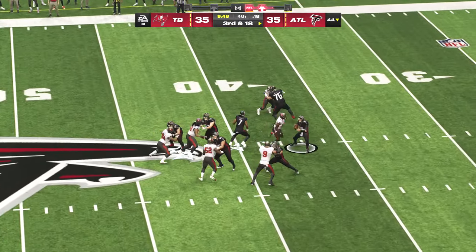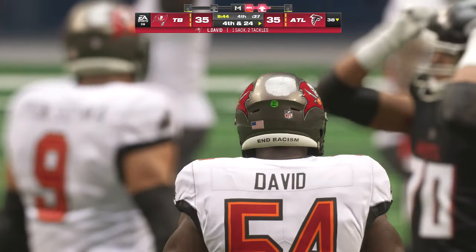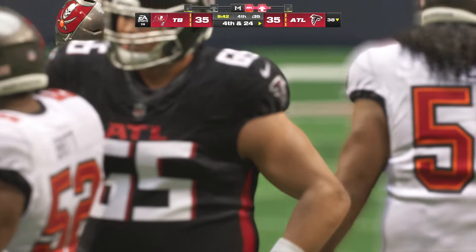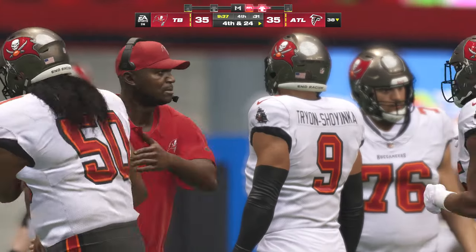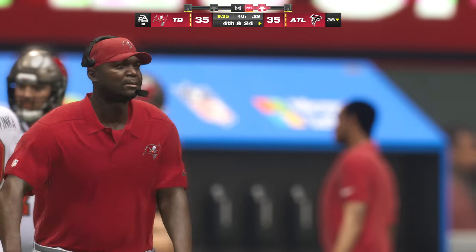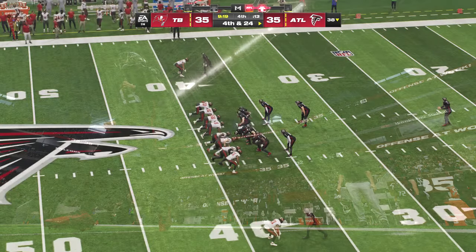Here's Cousins. Oh, the Buccaneer pressure too much. Down he goes. Lavonte David making his presence felt in the backfield. Well, this is what happens when you get behind the chains, as people like to say, when you have obvious passing situations, hard to vary it up and fool a defense.